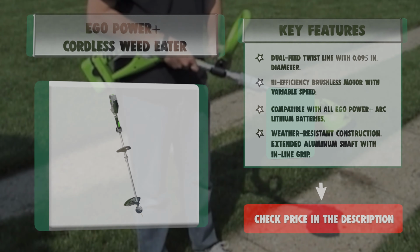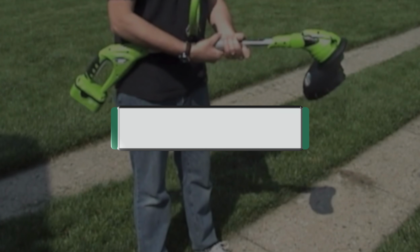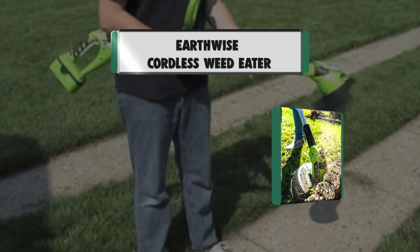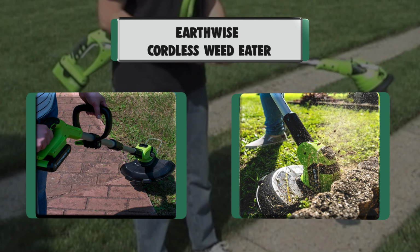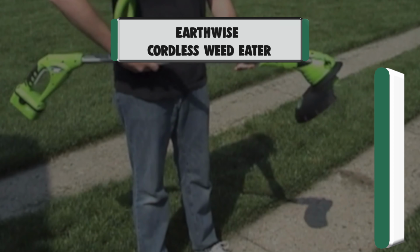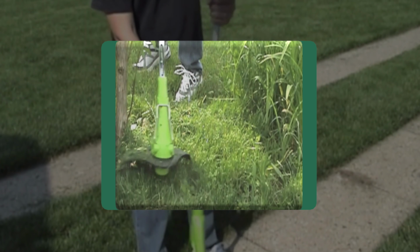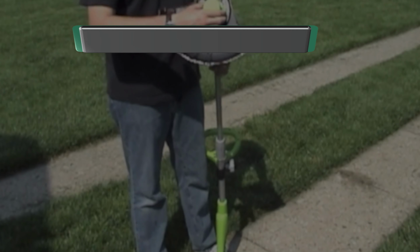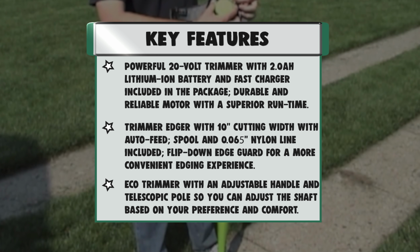Number 4. Earthwise Cordless Weed Eater. Key features. Powerful 20-volt trimmer with 2.0 lithium-ion battery and fast charger included in the package, durable and reliable motor with a superior run time. Trimmer edger with 10 inch cutting width with auto feed spool and 0.065 nylon line included, flip down edge guard for a more convenient edging experience.